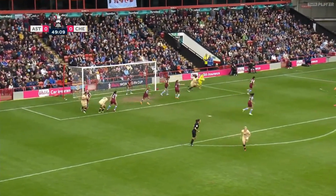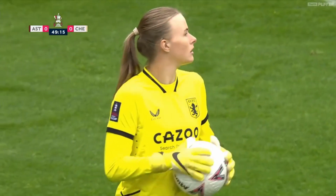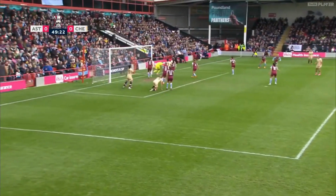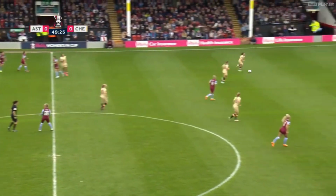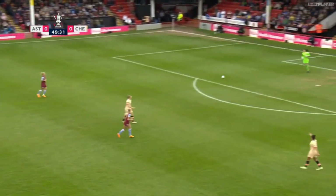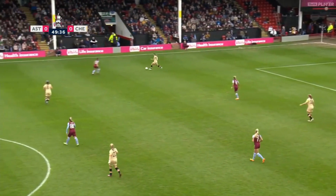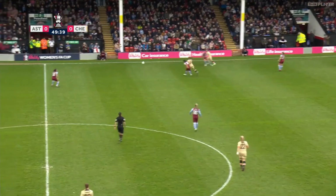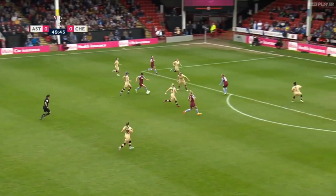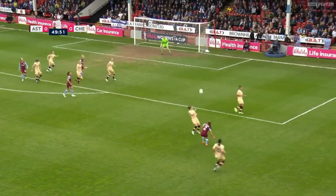Good ball, and well gathered by Hampton. Not fully behind it there, Hampton. But Chelsea look like they've got a bit more intensity at the start of this second half. Here come Villa though. Dali. Mailing. Tricky!